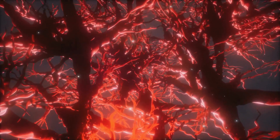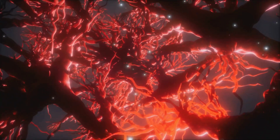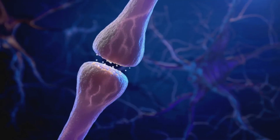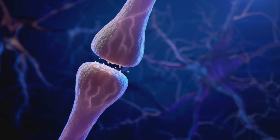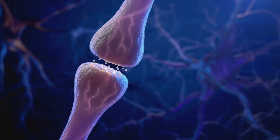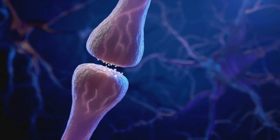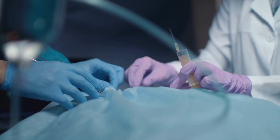However, when an action potential begins, these channels open, allowing sodium ions to rush into the nerve cell. This influx of sodium changes the electrical potential of the cell, allowing the action potential to propagate along the nerve fiber. Now, this is where local anesthetics come into play.